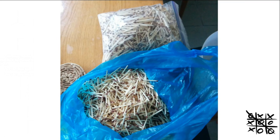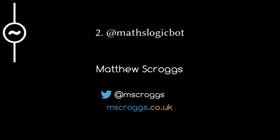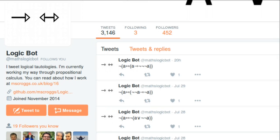Right, on to story number two. This is about a Twitter bot I created about 2 years ago called Maths Logic Bot, which looks a little bit like this. So it says, I tweet logical tautologies. I'm currently working my way through propositional calculus. You can read our book here. And so it does these brilliant, really interesting tweets like this.